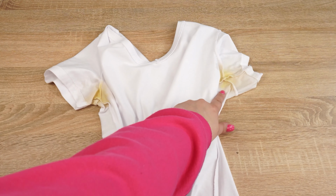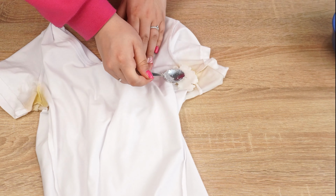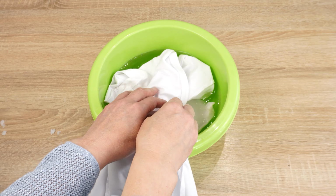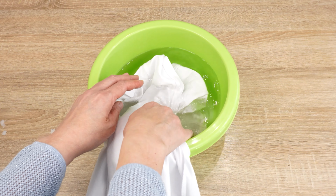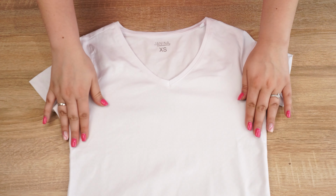Now apply the mixture directly to the stains. Every stain must be covered with the mixture. Leave it on for half an hour, or even longer. After this time, soak the shirt in a bowl of hot water. You'll see the stains disappear. Finally, just wash the shirt with the rest of your white laundry. This way, your favorite clothes will look like new. Give your clothes a second life with this simple solution.